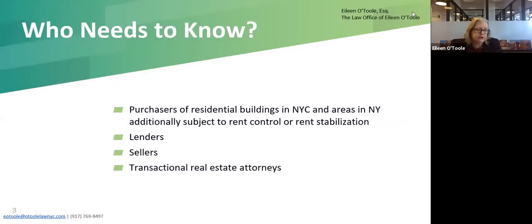So who needs to know about all this? Primarily purchasers of residential buildings. I'm focusing on New York City. There are areas outside New York City in the state of New York that are subject to rent stabilization, but we're focusing on New York City here. There are lenders that finance purchases of residential buildings. They may often know more than we do, since they are involved in a lot of transactions.